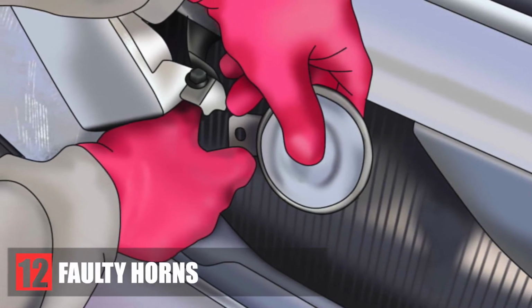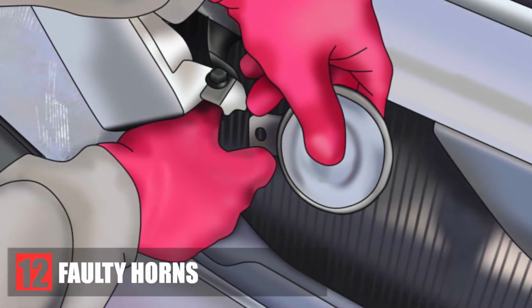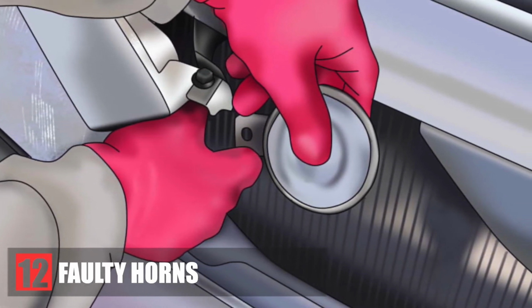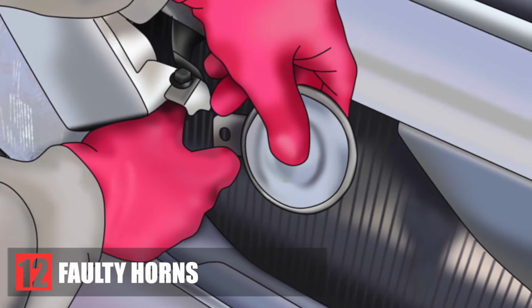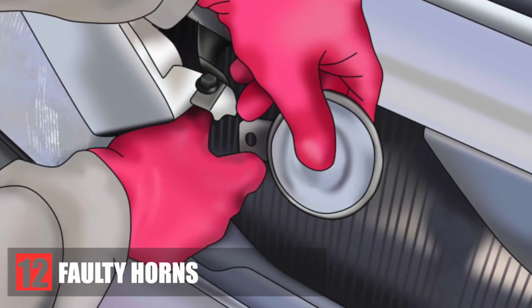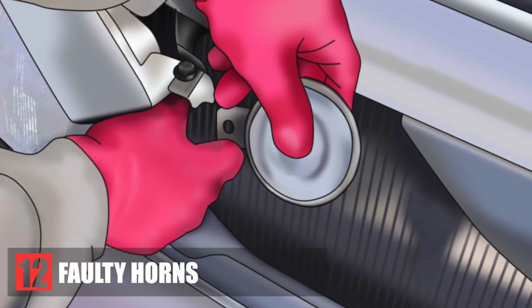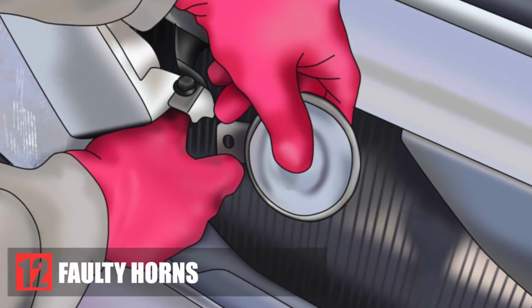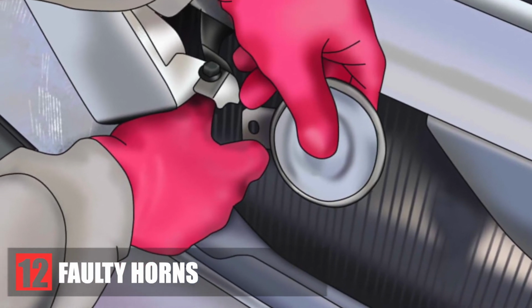Number 12. Faulty horns. Apart from the danger it poses, not having a working horn is also against the rules because the car requires it to pass state inspection. Sometimes people get carried away while driving, and with a gentle honk you might alert them to your proximity, preventing avoidable road accidents.